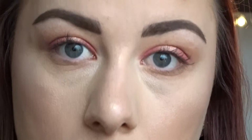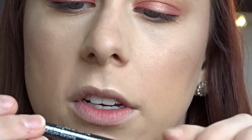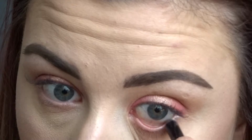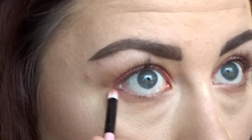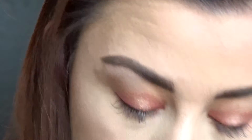But first, let's do a bit of eyeliner. Now what I do have is this one from Number 7, which is a Stay Perfect Amazing Eyes pencil. It doesn't have a colour, but it is this colour here, like a pinky colour, and put that in my waterline. Okay, that brush is not working. I'm going to use my brow line brush and see if that's any better.